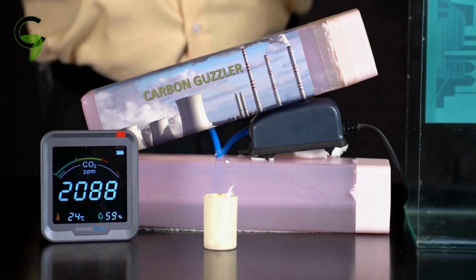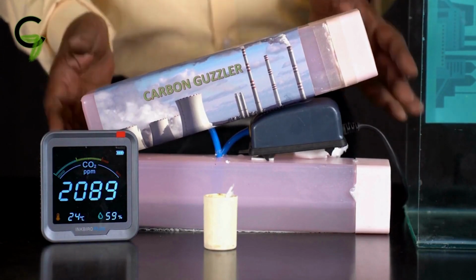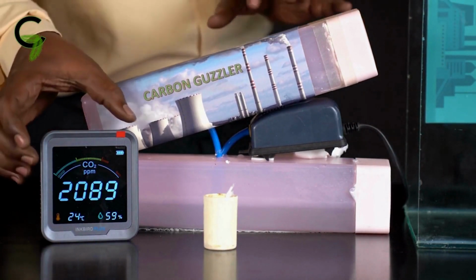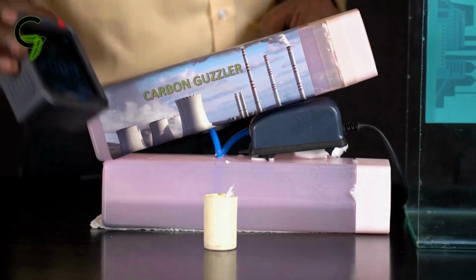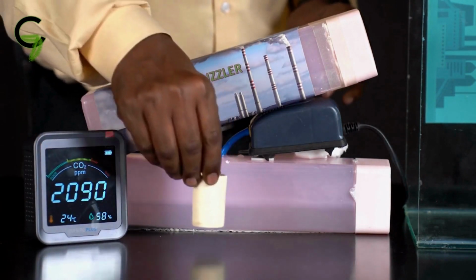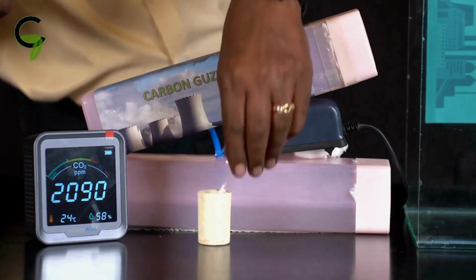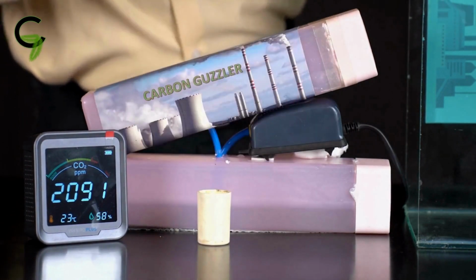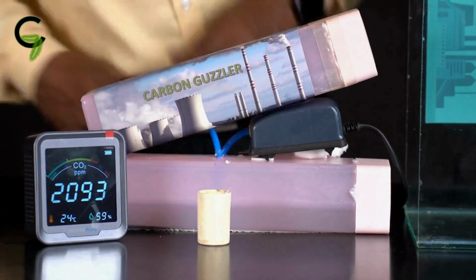So welcome to our demonstration session. We have our Carbon Guzzler device, and along with that we have a carbon dioxide measurement device which measures the current value, which is 2089 ppm approximately. We also have a source which emits carbon dioxide. What we are going to show is how the carbon dioxide is emitted and accordingly how it affects the atmosphere.